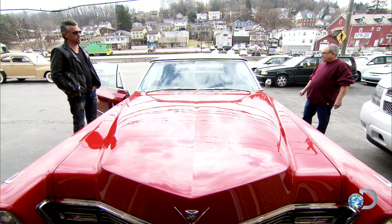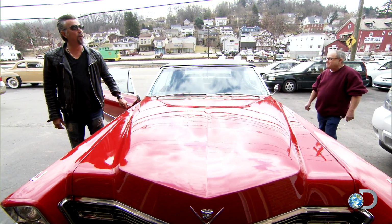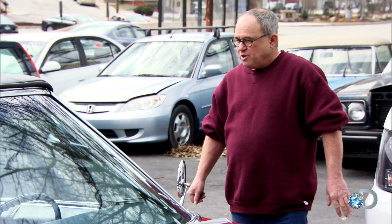So no crazy stories of your childhood and having sex in the back at prom or any of that good stuff? Went to my senior prom in a 67 sedan DeVille. Oh, okay. So does everything work that you know of? Windows, lights, horns? Everything works. Antenna goes up and down, windows work.